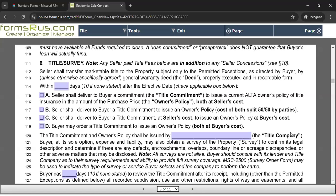B says we're going to split it 50-50, which sounds great on paper, but title search is never going to be the same price as title insurance. Somebody's going to come out ahead and somebody's going to come out behind. C is exactly the way I described it. Seller does the search, buyer pays for the insurance. And then D says the buyer's going to pay for both.